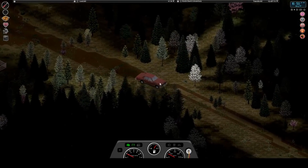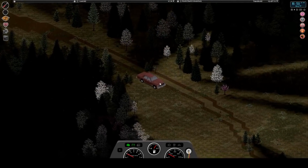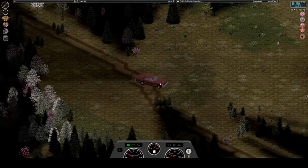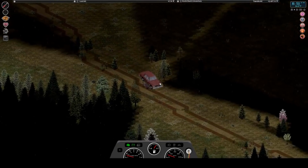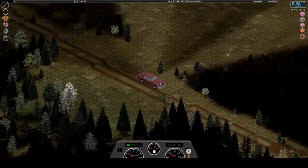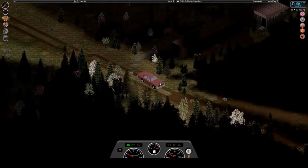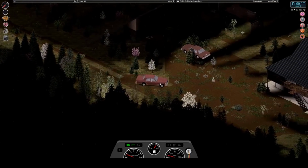We are going to grab this window off this car for sure. And I'm going to check upstairs. I still am really hungry. I really messed up here. I thought that I had brought enough berries to last for a while, but apparently I didn't. That's just the way it goes.